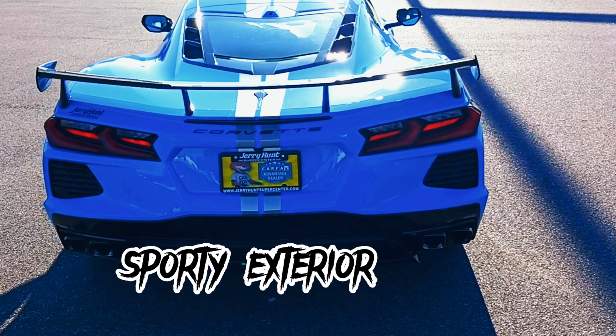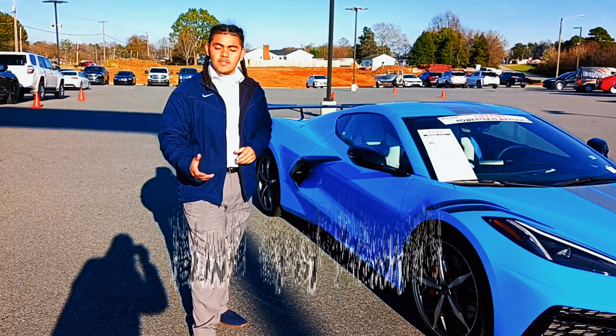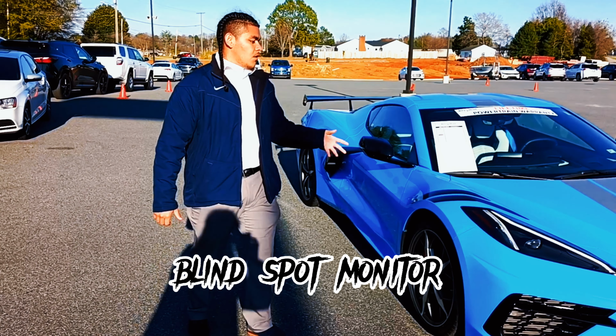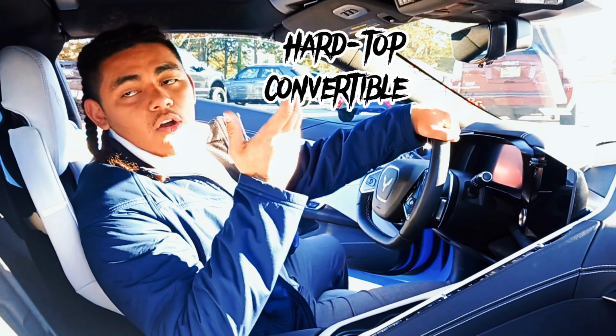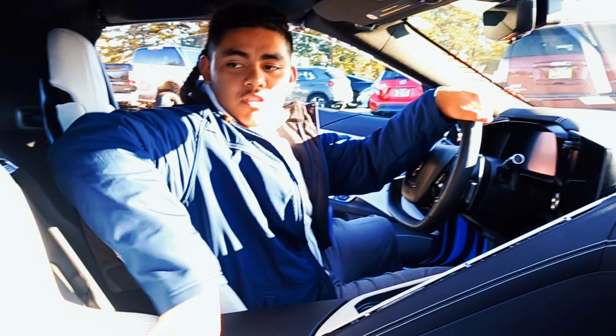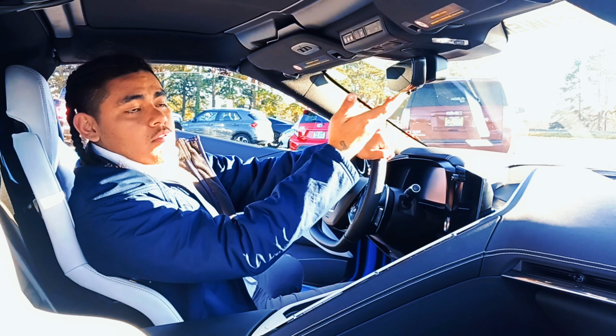Nice, smooth, got spoilers. This vehicle comes with cameras all around, so it checks your blind spots in case of backing up and everything. Oh, nice, smooth vehicles. So guys, also this C8 is a hard top mid-engine Corvette, and don't you just see these lovely, beautiful bucket seats? It has a digital rear view mirror.